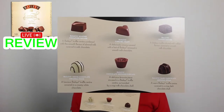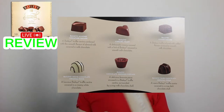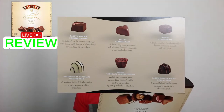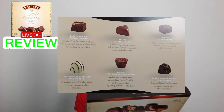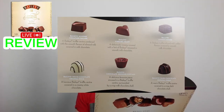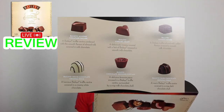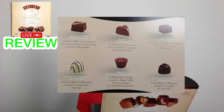So we've got the Bailey's Almond Signature Square. We've got the, well, I'll look at it on mine, I can't see actually, Bailey's Caramel Heart, the Bailey's Coffee Square, the Bailey's White Chocolate Original Dome, that's quite literal. The Bailey's Chocolate Brownie Cupcake, sounds very nice. The Bailey's Dark Chocolate Original Dome as well. So we've got some good stuff here, haven't we?